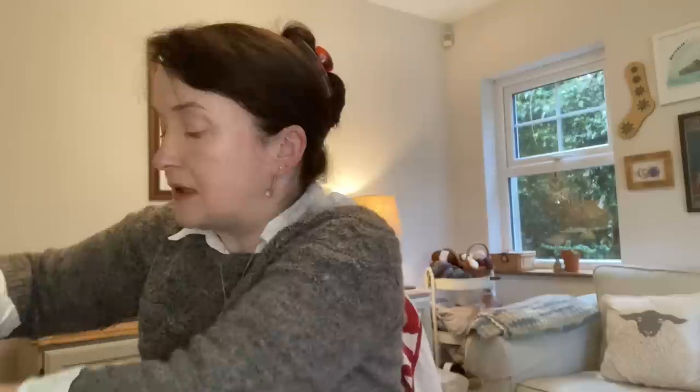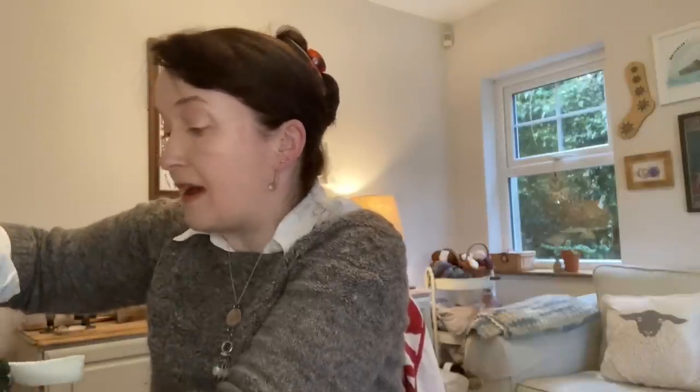As I said, it was fingering weight yarn, and it was knit on a 4.5 millimeter or a 4 millimeter needle, and a 5. I don't have the needle here. It's a 4.5. It's so difficult to read the numbers on these. It's a US 7. I think that's a 4.5. And then the 5mm needle was used on the bind off.